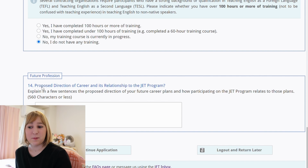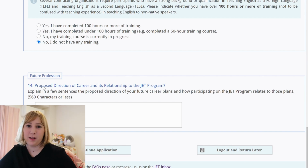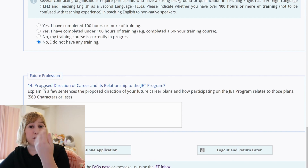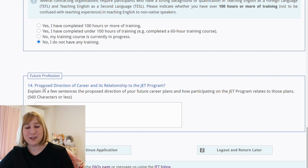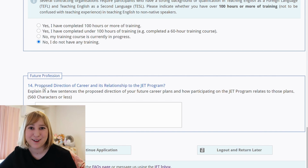So number 14, the proposed direction of your career. I think it can be pretty hard to fill this one out, but in general, you should put your career plan so that you're returning back home after JET. You don't want to stay in Japan, at least, because the purpose of JET is not only for you to bring your culture over, but it's for you to go home and say the good word about Japan, how great it is, get more people to want to come over, be interested, that type of thing. So they want you to go home. They don't want you to stay in Japan. Even if that's actually what you'll end up doing, I wouldn't write it down, because these are just future plans. They're tentative. They won't check or anything in a few years.